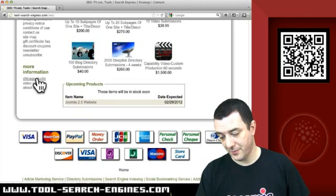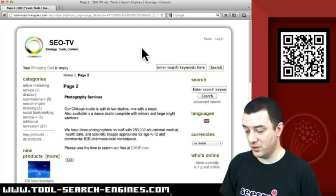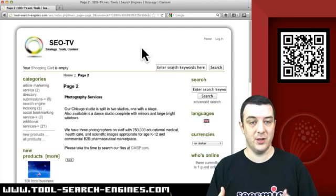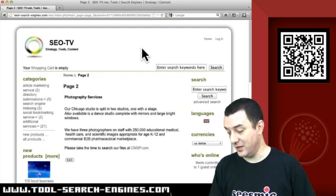Let's click on the information about the Chicago studio. Our Chicago studio is split into two studios, one with a stage, also available as a dance studio, complete with mirrors and large bright windows. So I guess they've also got a place for rolling out the ability to do social media TV as well.